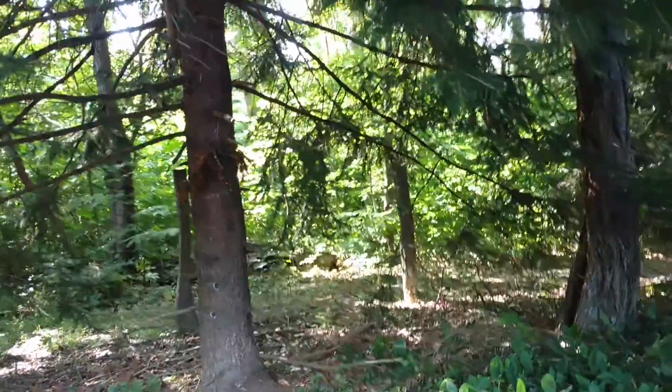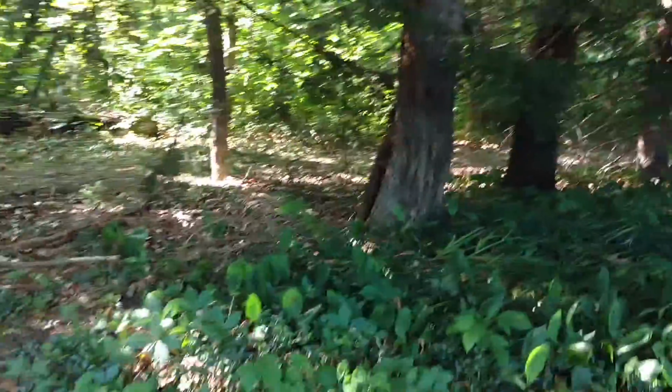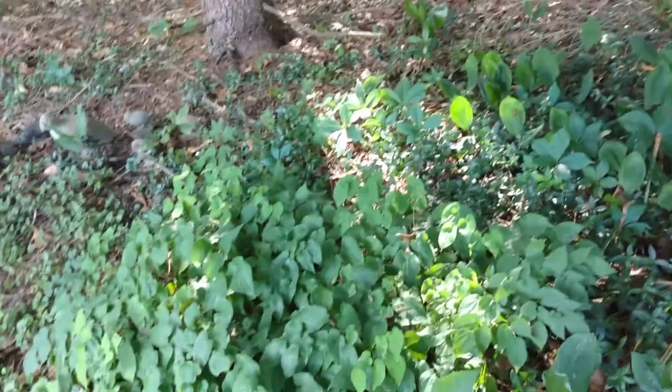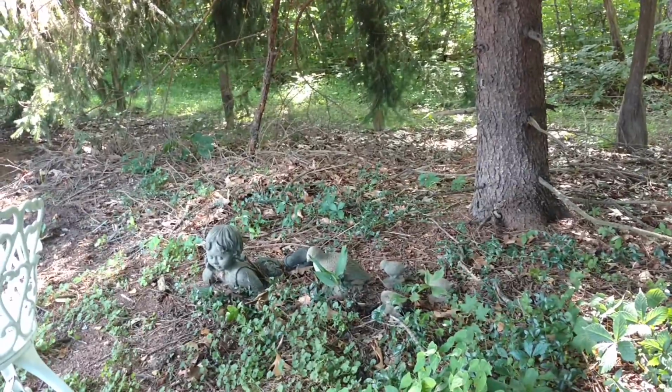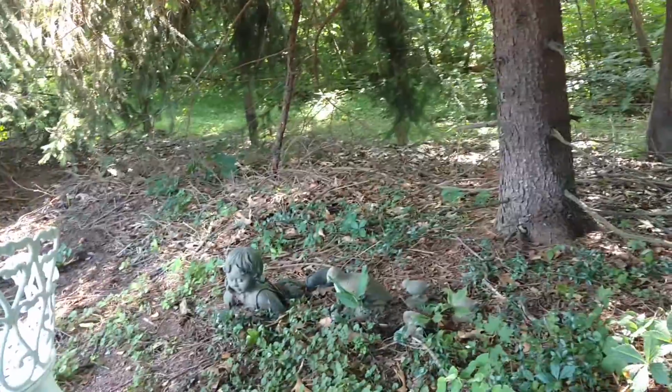Off in the distance, we have a little chipmunk. Don't know if you all could hear it or see it. It definitely heard us coming. Lilies of the valley. Something I can't remember the name of. Little boy reading to the quail. Actually, those are grouse, concrete grouse.